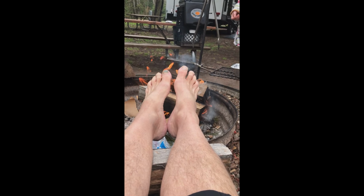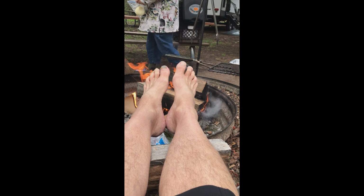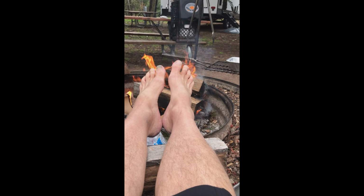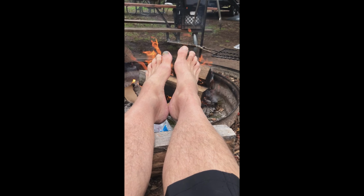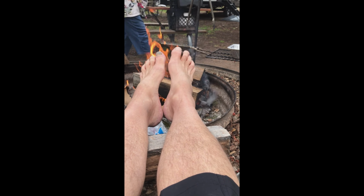This is very nice and toasty. It is. After going kayaking all day in 50-degree weather or colder and getting your naked toes in the cold water, it's hard to get the cold out of your toes. So that's what I'm doing.